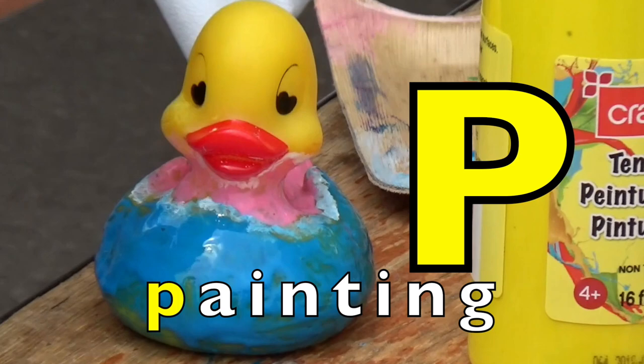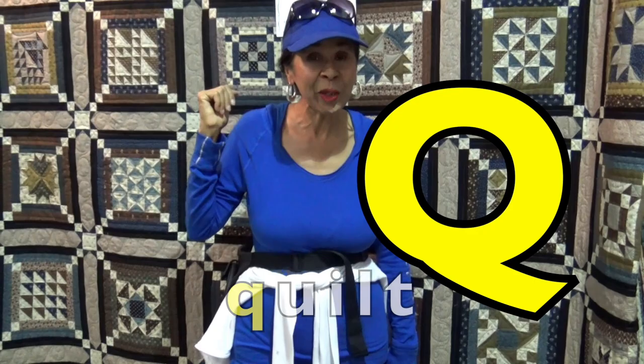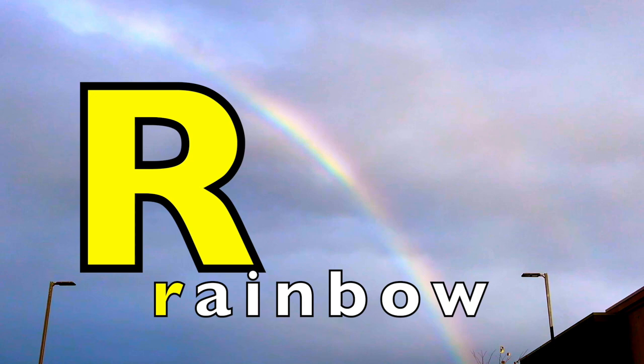Rubber ducky. This is a quilt, boys and girls. Quilt. Quilt starts with a Q. Q is for quilt. R is for rainbow. A beautiful rainbow.